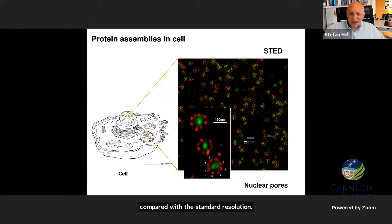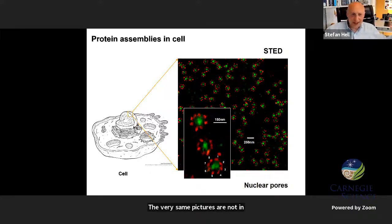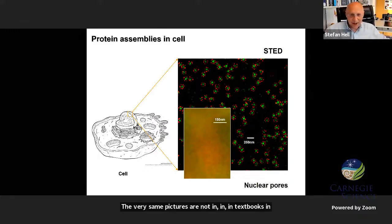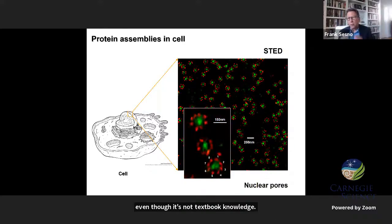By the way, these very same pictures are now in textbooks, in high school textbooks in this country, but I still like to compare the two pictures because I still enjoy seeing the comparison, I must admit, even though it's now textbook knowledge. I mean, it's really incredible, and as you say, you can see protein tubes in a cell wall. You can decode chromosome distribution in a bacterium, or look at how a nerve cell is constructed.